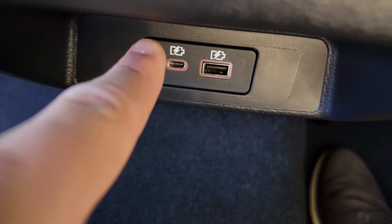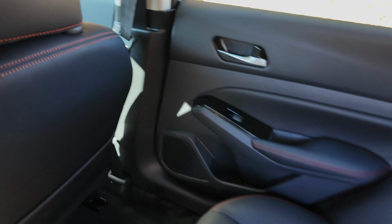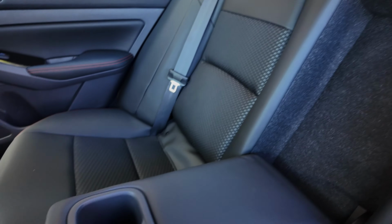USB-C, USB-A, USB-C, USB-A port there. No AC vents in the back. You're close enough to the front where it'll probably hit you. There's a pocket here, not a pocket over there. And if there's no middle seat person, you have a little armrest here.